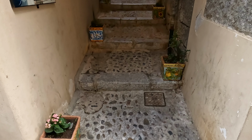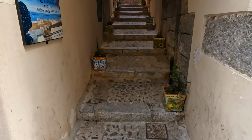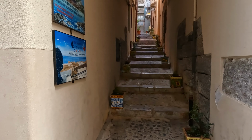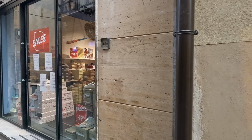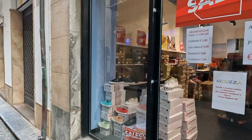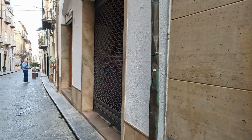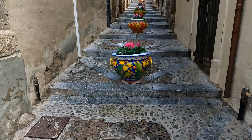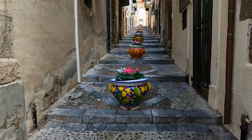I love how they put the pots along the stairs. It's kind of arty. It's cute. I like how they did these stairs with the pots. Very cute.